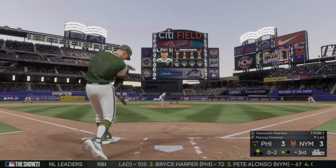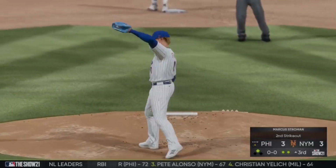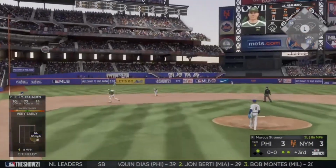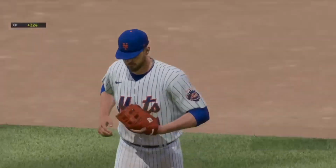Stroman comes set, looking for the strikeout here on 0-2. Good bite to that sinker as he gets him to swing through it for out number 2. Well, into the box now, JT Realmuto. He swings and grounds it to short. DeYoung's got it. Throw in time, and the side is retired.